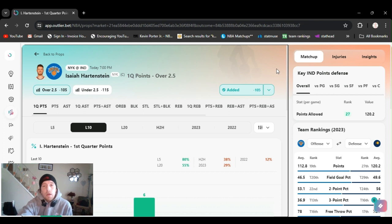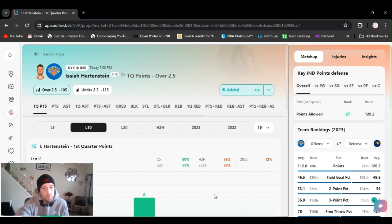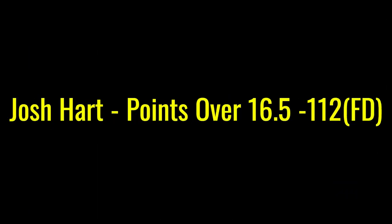I normally do a half unit on first quarter, but it depends on your unit size. Personally I'm doing a full unit. I usually don't like to do that, because you never know what could happen. It's only 12 minutes. But I've been betting full units on this play, so use your discretion. All right, so I got Hartenstein, 2.5 first quarter points. Go, New York. Go, New York.